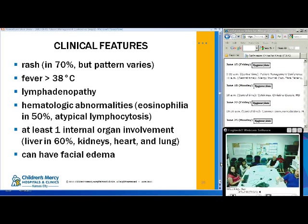So as you can tell, several of these symptoms also look like infections, so it's very difficult to go through this between Kawasaki's, which is more DRESS, and infections.